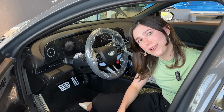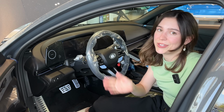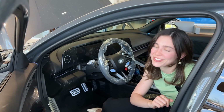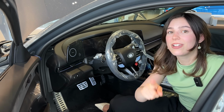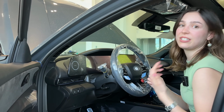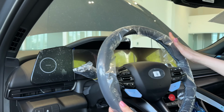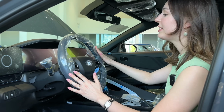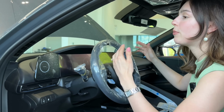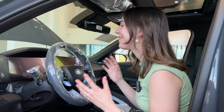So thank you guys so much for watching today's video on your full in-depth walkthrough of the exterior and interior. No, I'm just kidding. There actually are some differences even if it doesn't look like it. And a lot of them are actually going to be more mechanical. So when it comes to steering, that's going to be one of our changes. Our steering wheel, although it is wrapped in plastic as per customer request, it's generally going to look the same, but what's behind it, no, not the screen, is going to be what's different.